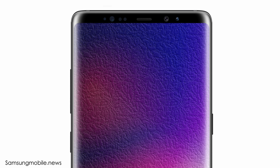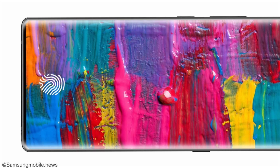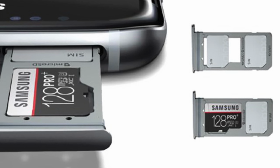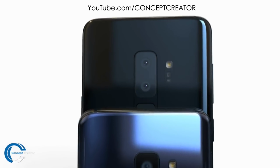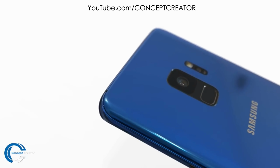And since the S9 family still has the 3.5mm headphone jack, it is obvious that the Note 9 will rock it as well, making it one of the only few flagships to still have it. And of course, the micro SD card slot will still be there for storage expansion, and there will be a dual SIM variant as well. I mean, with Samsung, it's all about options. The AKG-tuned dual stereo speakers will be on board as well. The camera sensor that we have yet to see with the Galaxy S9 will be further improved for the Note 9. The battery size is also getting bigger on all the flagships from Samsung this year.